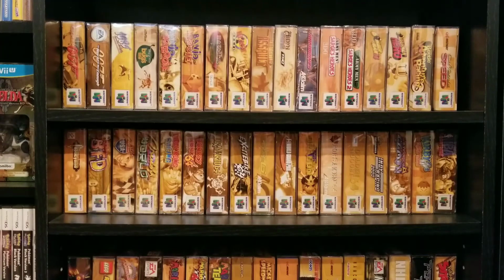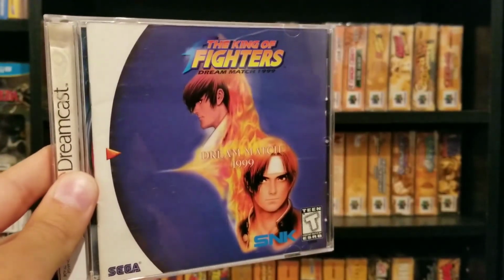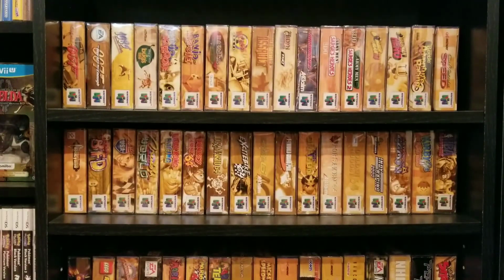So, last of all, another buy 3, get the 4th free at a different exchange now. Some Dreamcast games. This exchange I go to is the Parma Exchange, Parma Heights, and it always has the best Dreamcast selection. So I always end up getting some good stuff there. So I picked up 4 more to fill the gaps in. The most expensive one was $15, and it was King of Fighters Dream Match 1999. So that's a good one there.